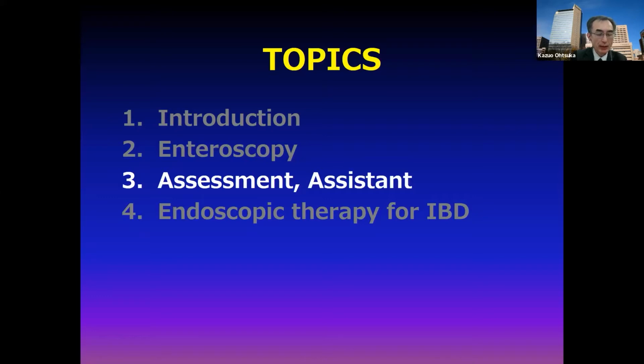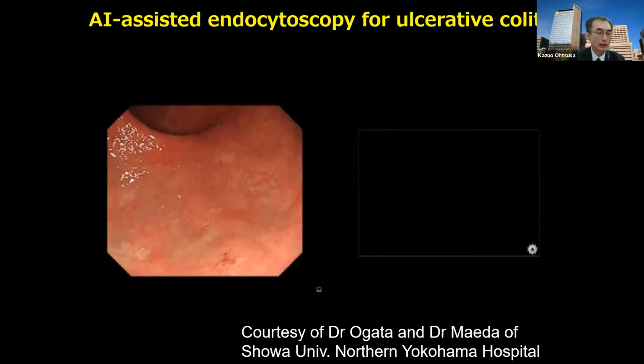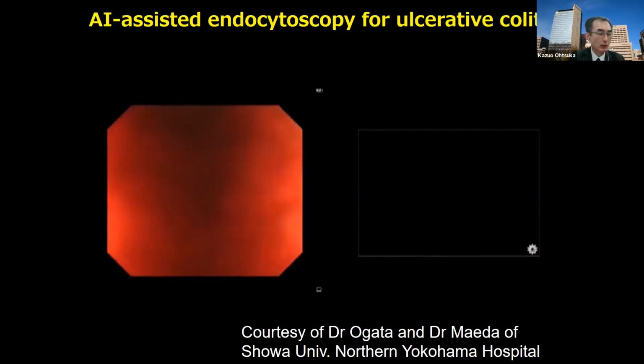Next topic is AI-assisted endoscopy. It may assist assessment. So AI-assisted endoscopy for ulcerative colitis is now available. This video is from Dr. Ogata and Maeda of Showa University, Northern Yokohama Hospital.